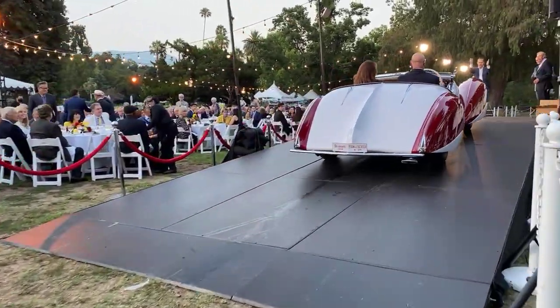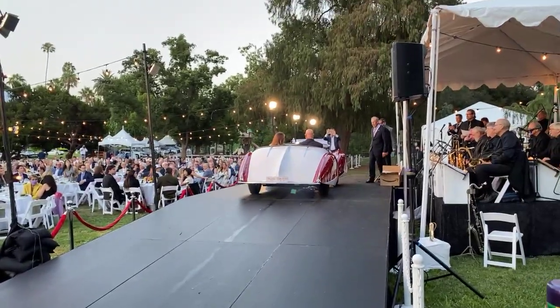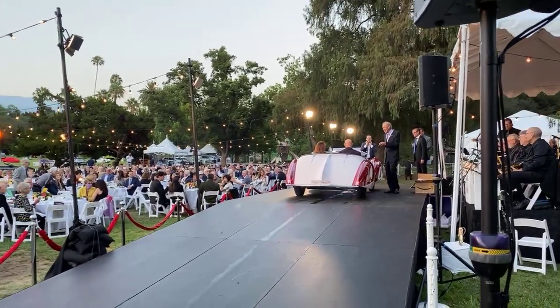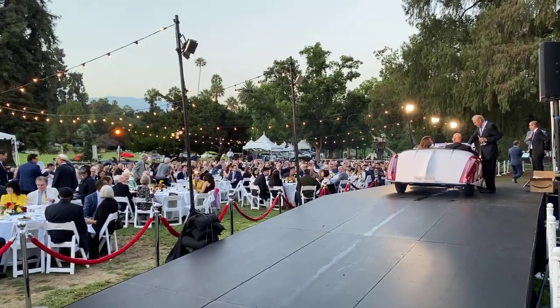Owned by, let's just call him the one and only Mark Hyman of St. Louis, Missouri. What a gorgeous car. This is what we all drew when we figured out the French curve in high school drafting class.